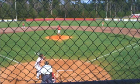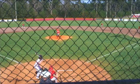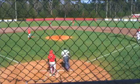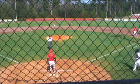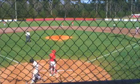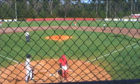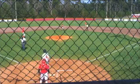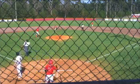Jacks down just 1-0, so still this game well within reach. There's a shot, going to get past the second baseman, Hall. Not going to look for 2, I don't think. He rounds first. That will be a single. Nice job going to the opposite field by Justin Hall. That's the kind of hitting right there you expect from a senior leader on your ball club.